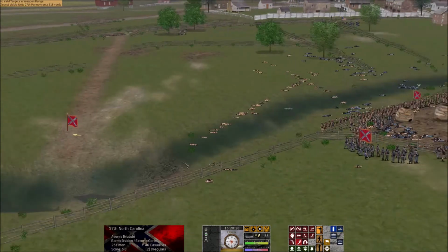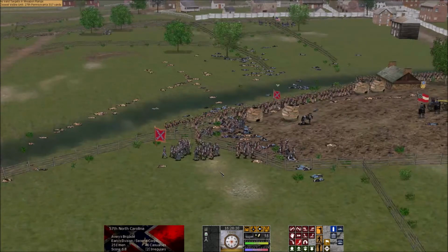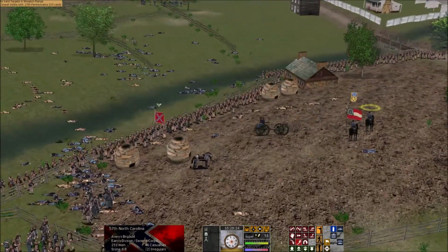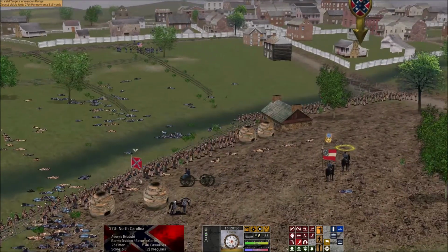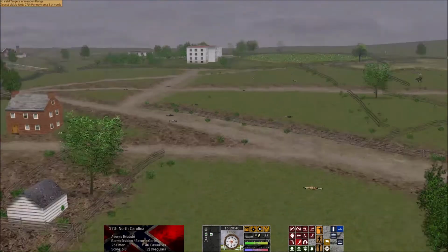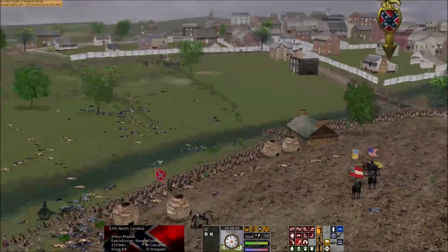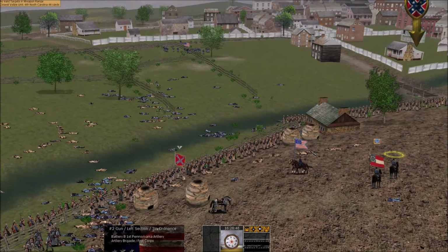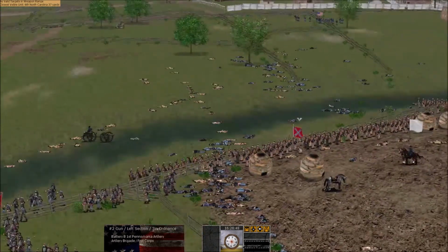Then the temporary officer of the 57th ordered his regiment into column and to cross the run to flank the attacking troops. Then a cannon limber broke through the rail fence, turning it into matchwood as it rumbled through our lines. The limber crushed a few men who were too slow to move. Then another part of the limber crashed through the fence, breaking another section. Then the limber ground to a halt and the gunners were soon surrounded by a ring of steel.